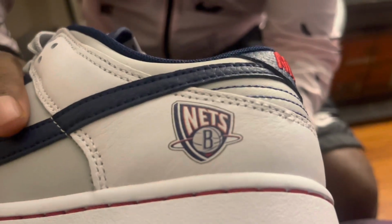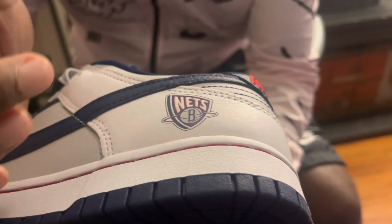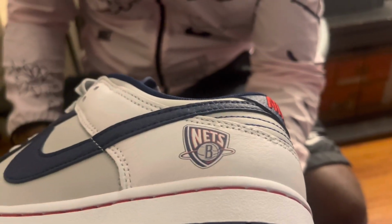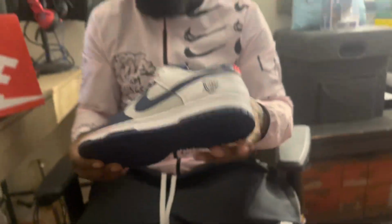It's a great shoe. See, and most importantly, the Brooklyn Nets logo right there. Which is weird because it's the Brooklyn inside of the basketball for the Brooklyn Nets. Because they have the Brooklyn Nets right there. But this Nets logo is the New Jersey Nets throwback logo. So that's kind of weird. But they kind of mix together. I don't know. Whatever. You know, funny. But all in all, nice shoe. I mean, I've been getting a lot of Dunks. I need to chill, but it is what it is. If it's available, I'm going to get it. But let me know what y'all think about the Nike Dunk Low Nets. I guess they just call it Nets.